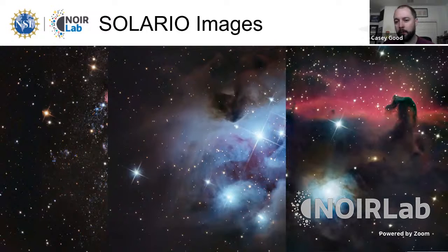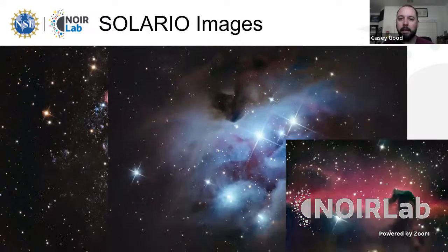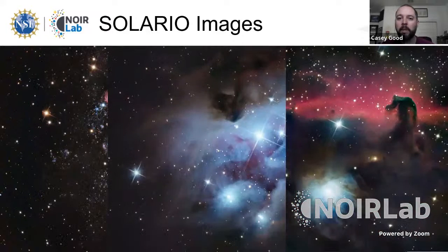And then finally, obviously, the Horsehead, made famous by many astrophotographers. But this, again, I believe was only about an hour and 20 minutes of exposure. So theoretically, all of these images you could get in a single night renting out our telescope.